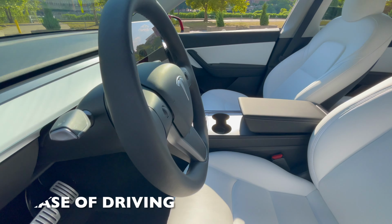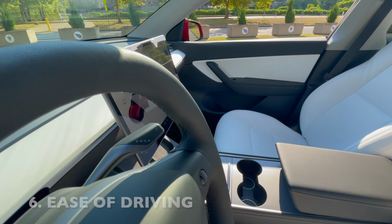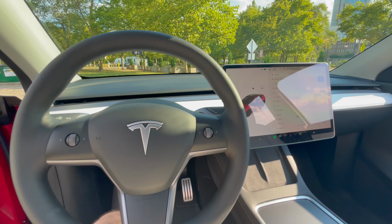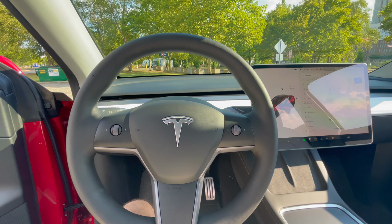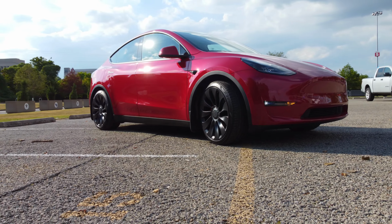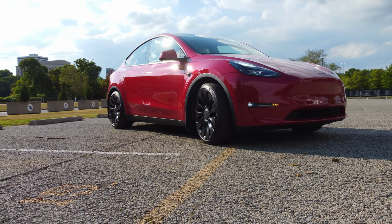Speaking of ride height and it being an SUV, the next thing that I love about the Model Y is the ease of driving, from getting in to the actual ease of driving itself and getting out. With your phone acting as your primary key for the Model Y, you don't have to pull it out to open the doors to get in. Next, you simply tap your foot on the brake and select drive by pushing down on the gear stalk. And that's it. It's as simple as that.